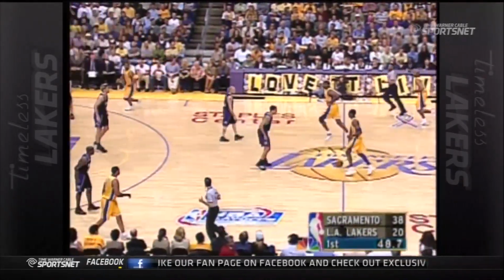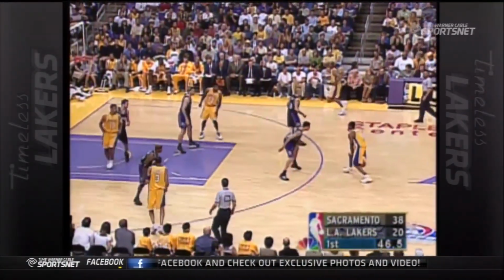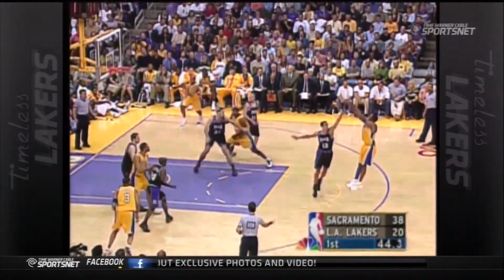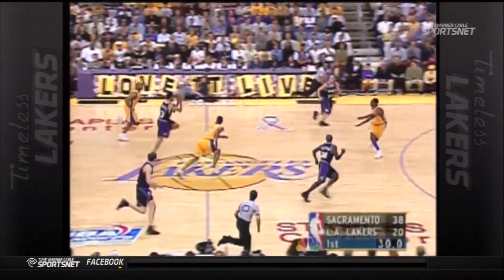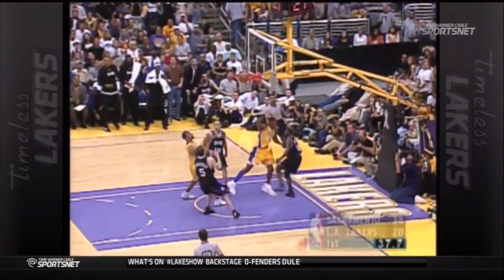Kobe loved to take the long two, but this wasn't the best shot they could get for a 2-for-1, and it triggered a fast break. However, watch his incredible effort to block this surefire layup by Bobby Jackson.